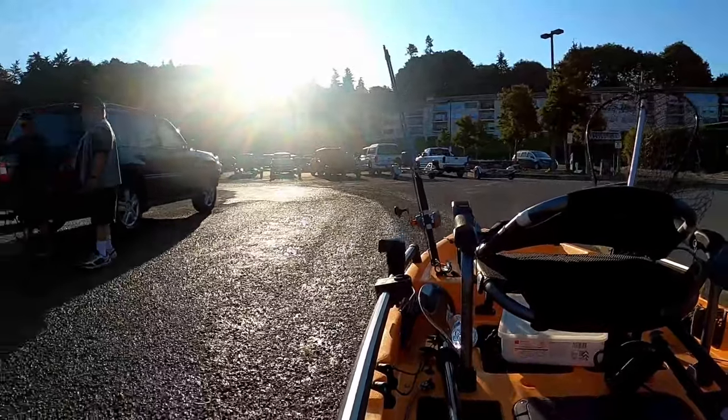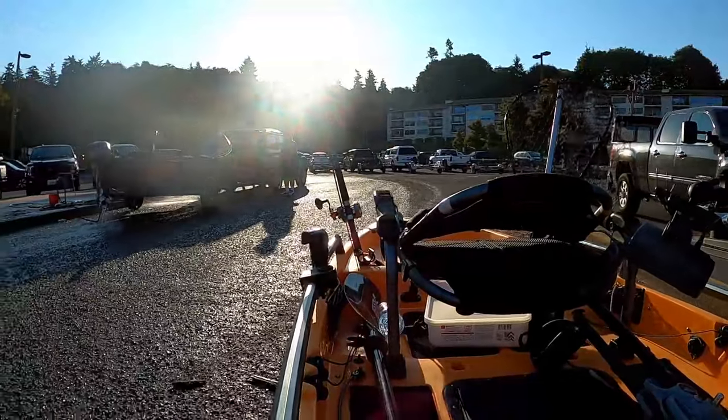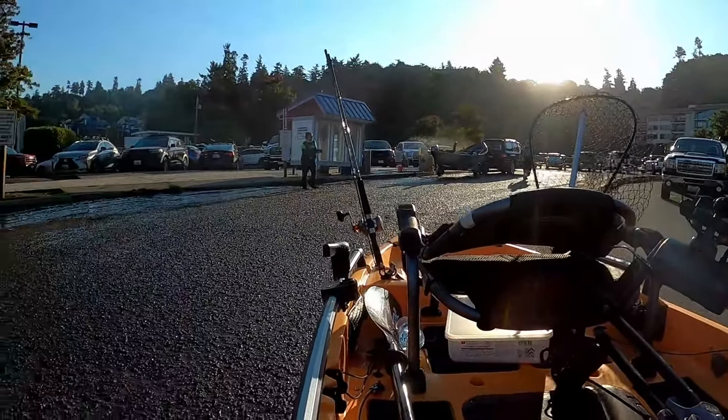In today's episode, I'll be chasing coho in Marine Area 11. It's mid-September and about the best time for coho fishing here in the South Sound. I'm launching out of Redondo today. As you can see, the parking lot here is packed already early in the morning.